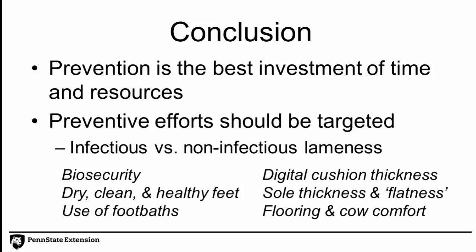For our infectious conditions, we're especially thinking of biosecurity. We're thinking of dry, clean, and healthy feet, and we're thinking of how we can strategically use our foot baths to try and prevent new infections. When it comes to non-infectious lameness conditions, we really need to think about protecting that corium, and we can do that by maintaining a good digital cushion. We can do that by maintaining the sole at the correct thickness, and also trying to get as much weight-bearing area on the bottom of that foot as possible. And then we need to think about how our flooring and our cow comfort are also going to impact the health of our feet.